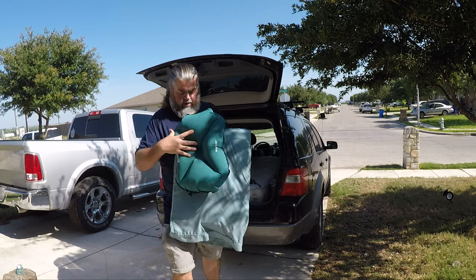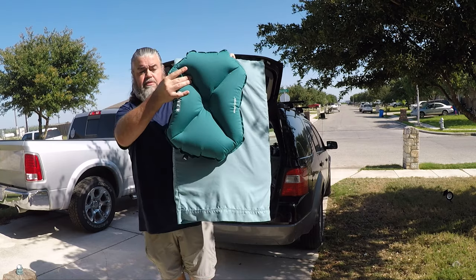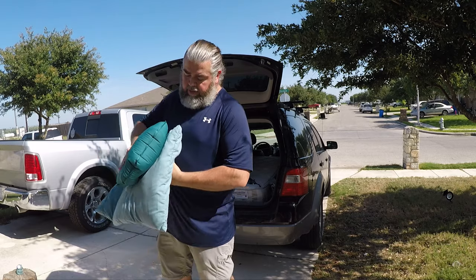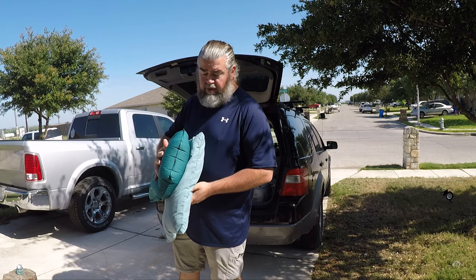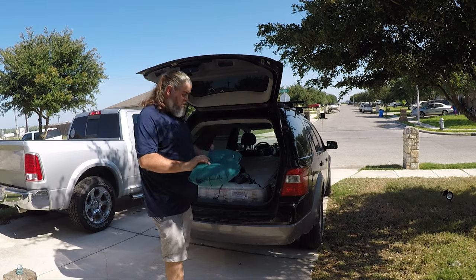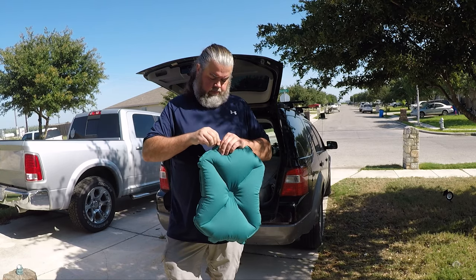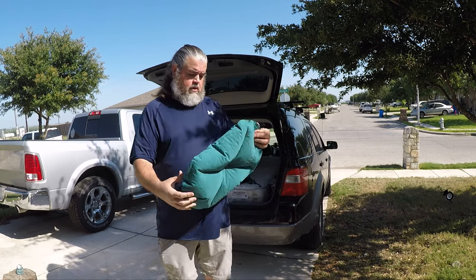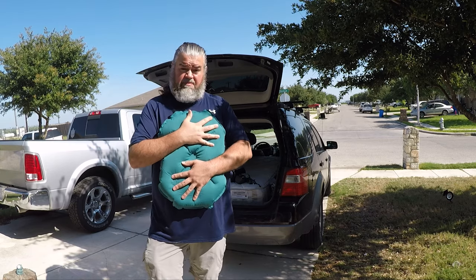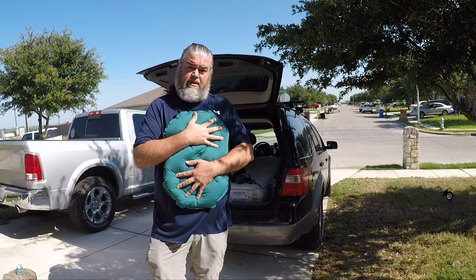And comparing with a regular size pillow, you can see it can get pretty thick there too. You can, like I said, regulate that by how much air you put in it. Pointing out, that bag is tiny, so getting this pillow in there is a little more work.